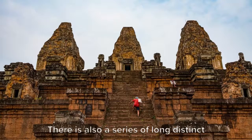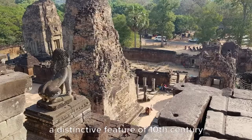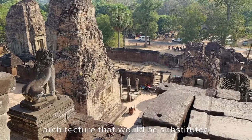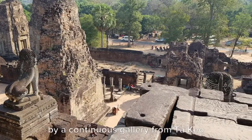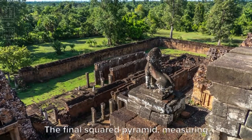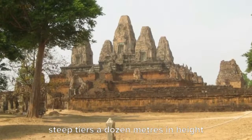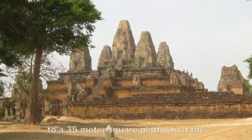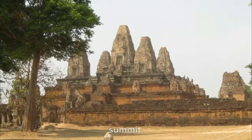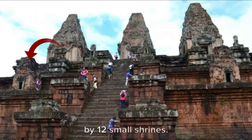There is also a series of long distinct galleries running along each side, a distinctive feature of 10th century architecture that would be substituted by a continuous gallery from the Takeo temple style onward. The final square pyramid, measuring 50 meters at its base, rises in three steep tiers a dozen meters in height to a 35-meter square platform at the summit. The lowest tier is symmetrically surrounded by 12 small shrines.